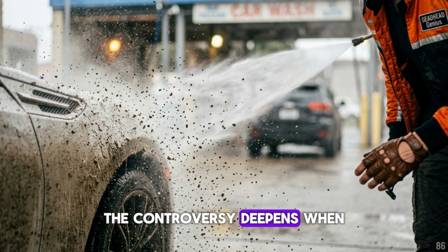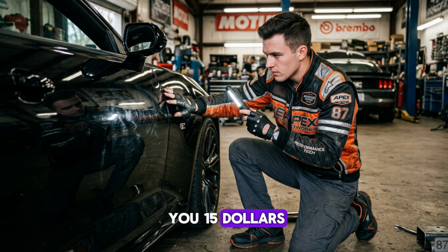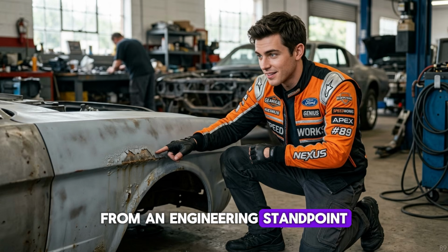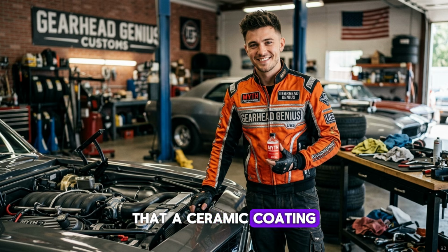The controversy deepens when we talk about the ceramic coating myth. Dealerships will happily charge you $1,500 for a ceramic shield that they claim will protect your paint for 7 years. From an engineering standpoint, ceramic coatings are fantastic. They add a layer of silicon dioxide, SiO2, that is harder than the clear coat. However, the brutal truth is that a ceramic coating is only as good as the paint it is bonded to.